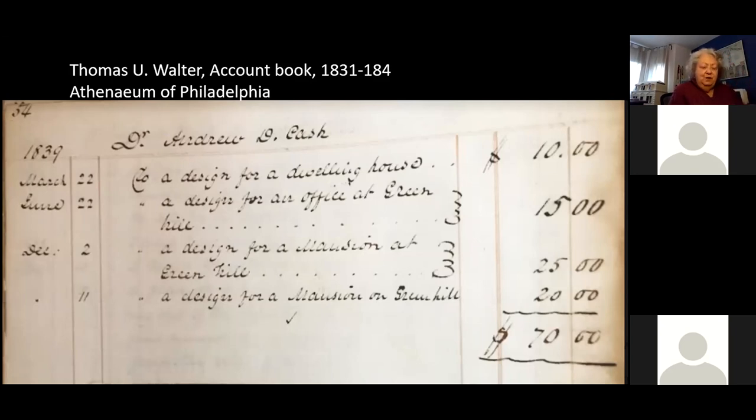Why are specific clients not named here? I think because Cash was acting on behalf of the investors, commissioning designs from Walter to show to the investors as templates or suggestions to be executed by builders. One explanation for why the houses are so similar.